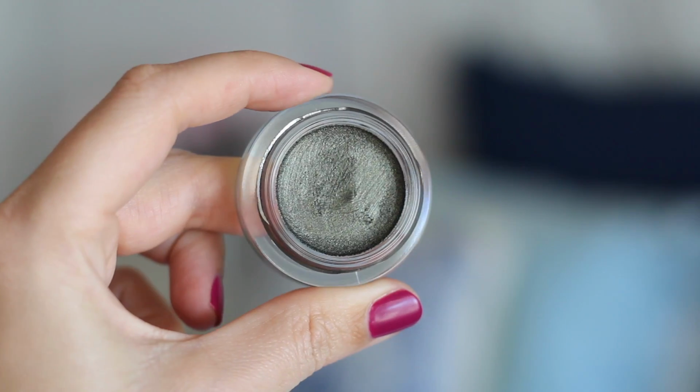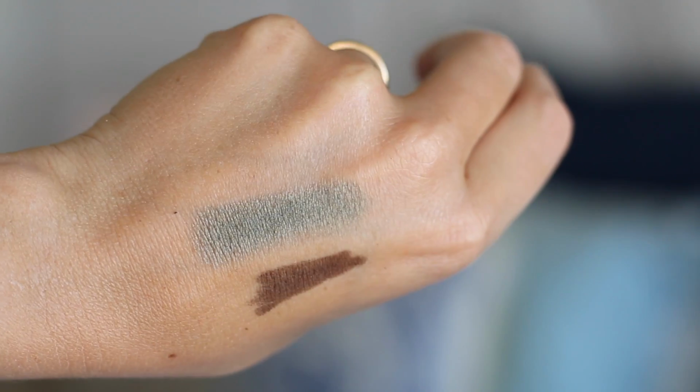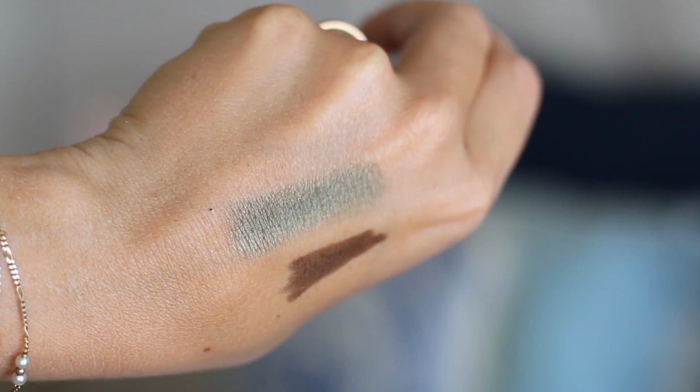So eyebrows are now done. I'm going to move on to the eyes. I'm going to do a one wash color. So this is new from Chanel. This is one of their new cream eyeshadows, and this is in the shade Vert Metal. I recently bought the shade Memory, which is a kind of a coppery bronze shade, which I absolutely love.